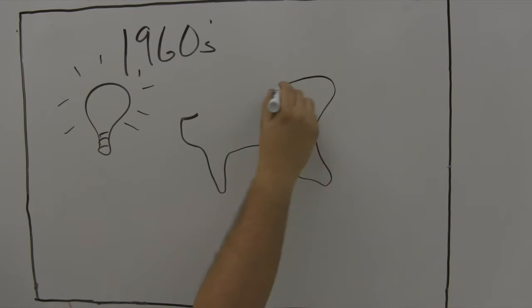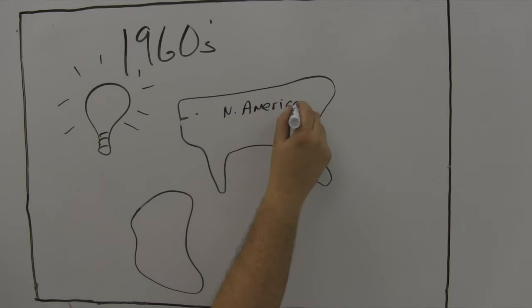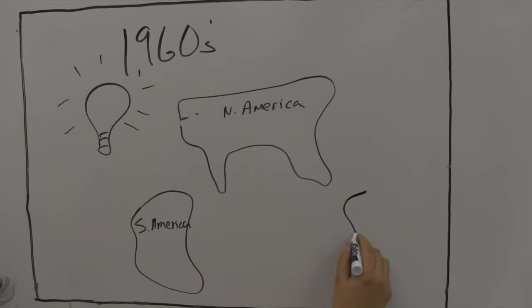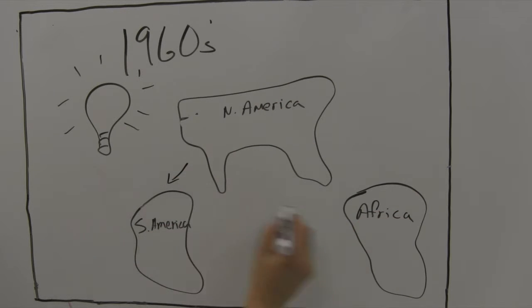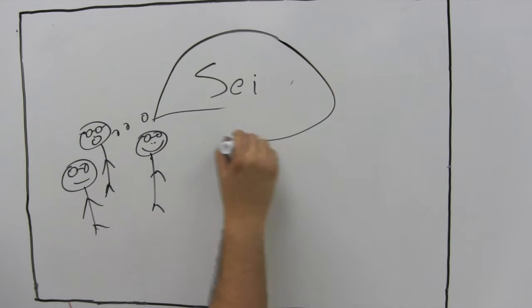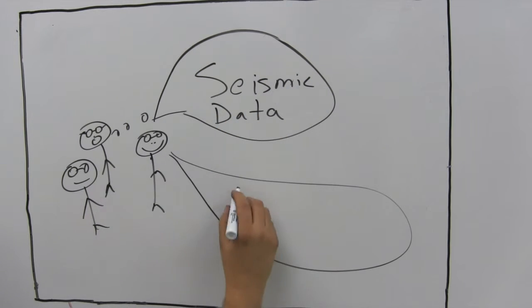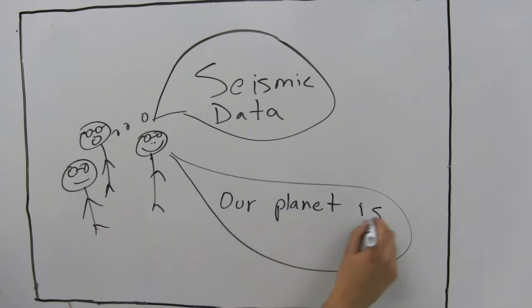A major discovery in the 1960s proved once and for all that continents move. People could hardly believe that the Earth's surface was broken into many different plates. When scientists uncovered the process of sea floor spreading, coupled with seismic data, we then knew the interior of the Earth was much more dynamic than originally thought.